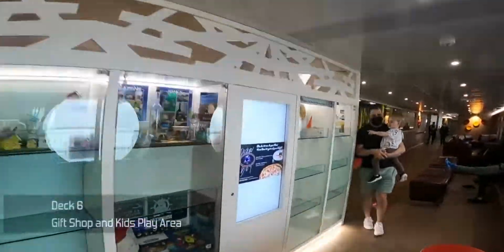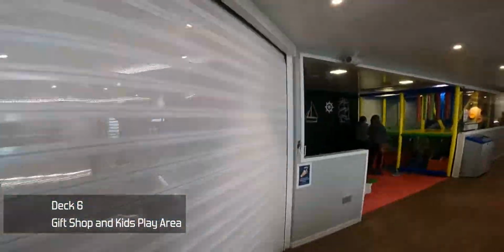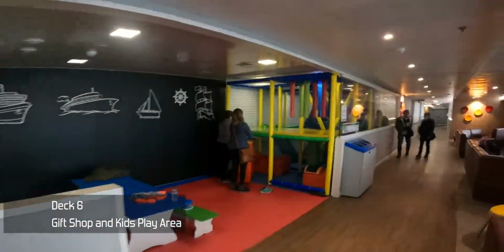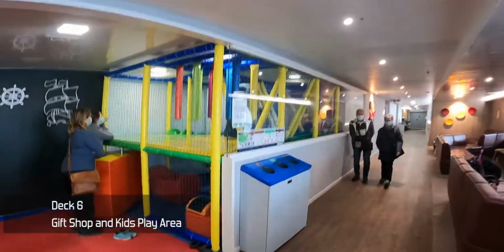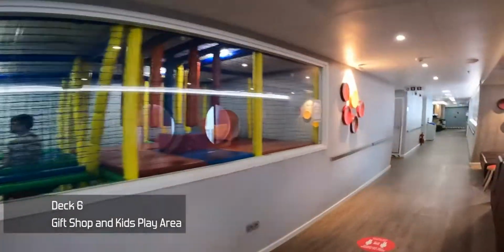The gift shop in the middle of the boat was a bit sparse when it was open, which I chalk up to the fact that it is early in the tourist season and it is the first year of operation of this ferry. There's also a play area for the kids with lots of seating for parents.